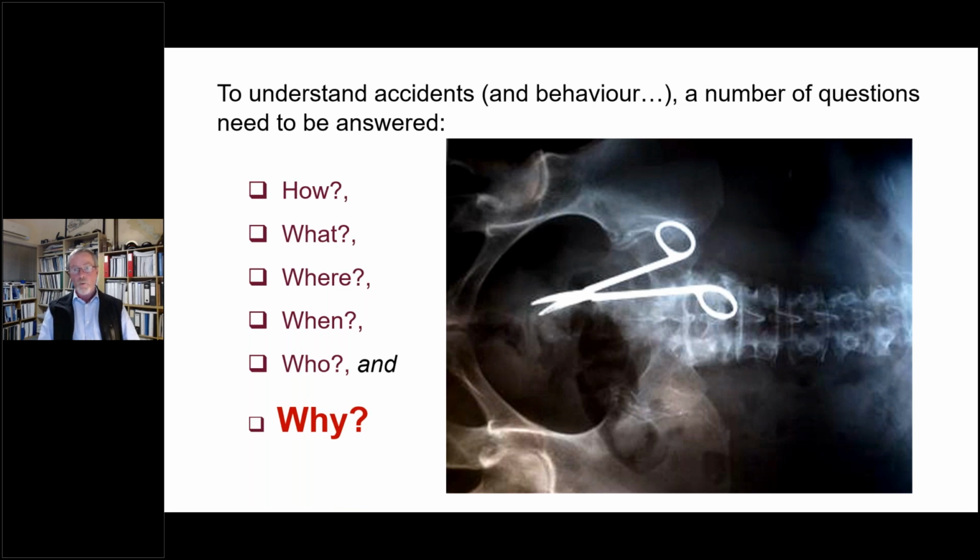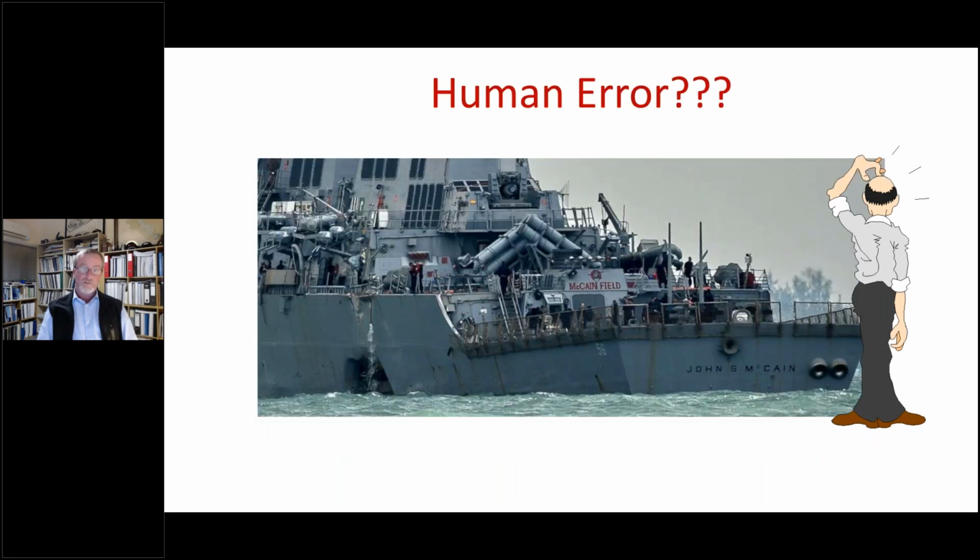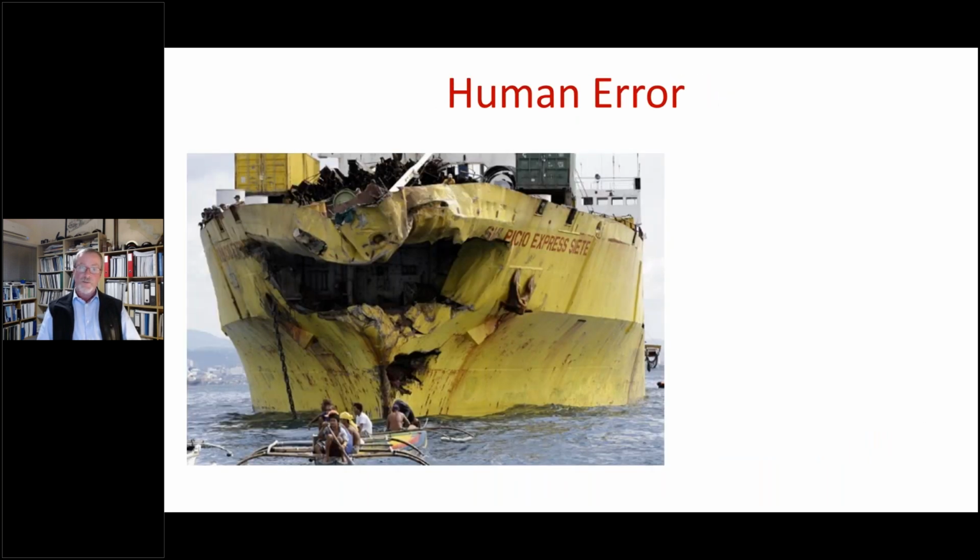And when we start looking at why, it's inevitable that the term human error starts being popped up. And I'll show the following pictures without too much commentary at all. But is that human error? Was that human error? Was that human error?